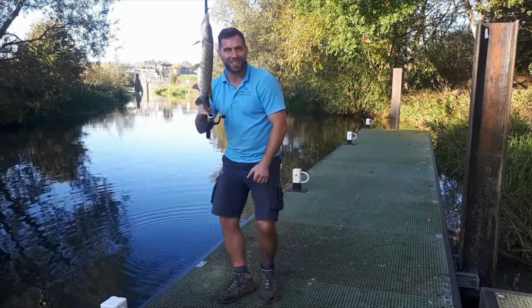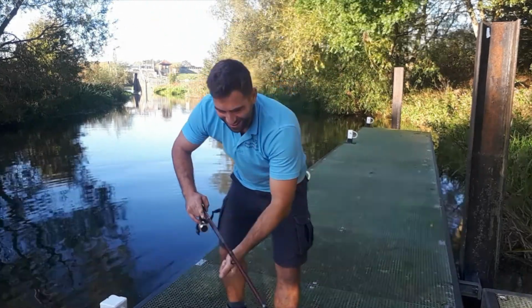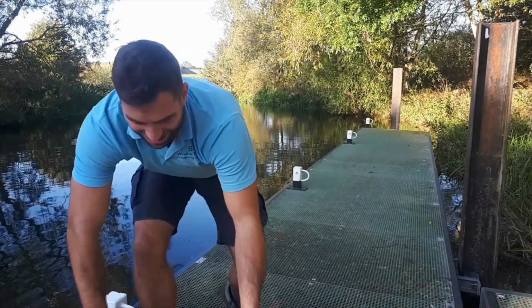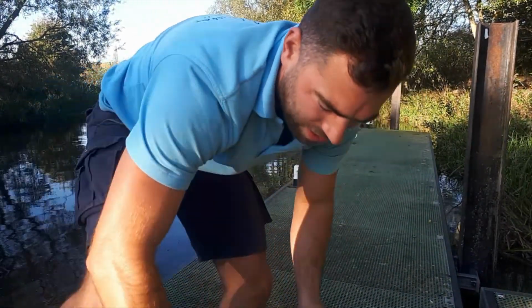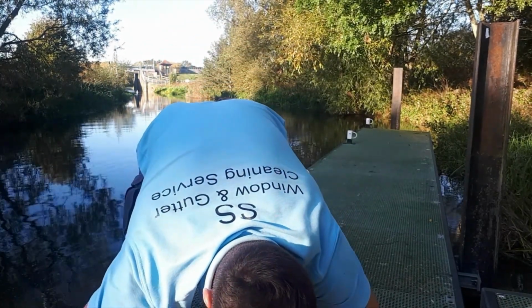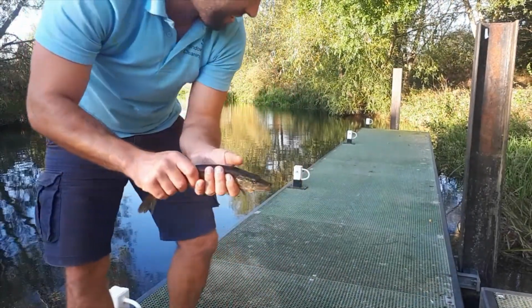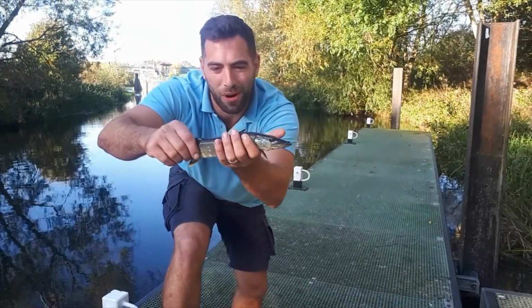Little Jack Pike, my first pike. Okay, let's let him down here. Oh, mate, my first pike. Let me get this lure out of your mouth. It's not massive, guys. My first pike. It's a jack pike.